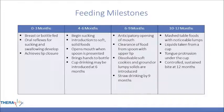You can start with those dissolvable soft cookies and some of those lumpy solids in very small chunks, so you don't have to worry about choking hazards. And you can start straw drinking by about 9 months. At 10 months, you're going to start looking at mashed table foods. I know when I had kids, I used to puree whatever we were having for dinner. At that point, I already had started them on a lot of different foods.